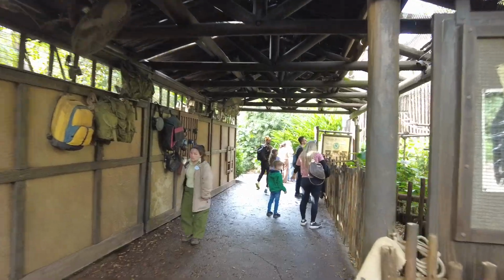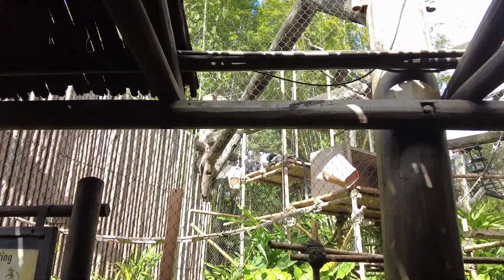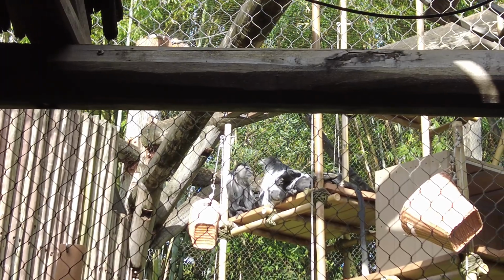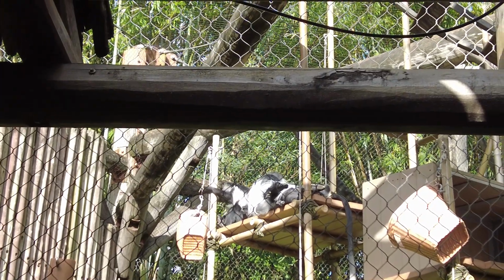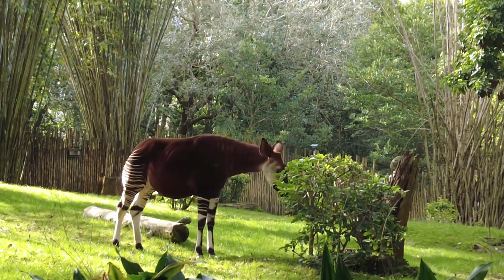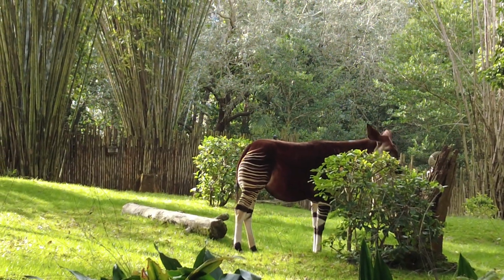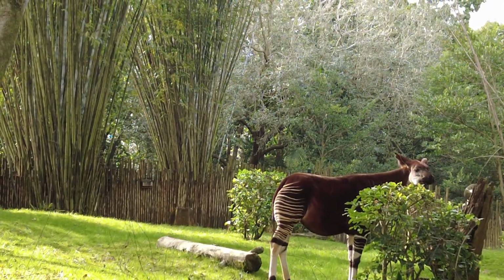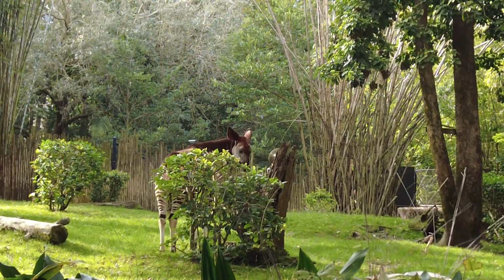Let's see. There's some of those colobus monkeys up there, hanging out. There's our okapi friend. Saw one on the safari. I'm not sure if it's the same one or not. Don't know if the enclosures are connected. Hard to tell.